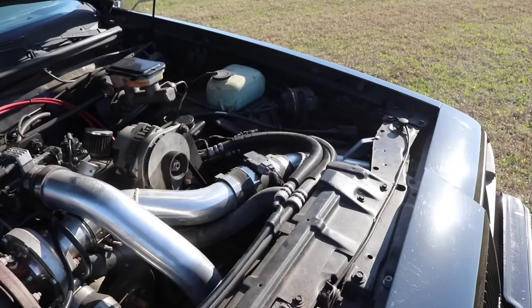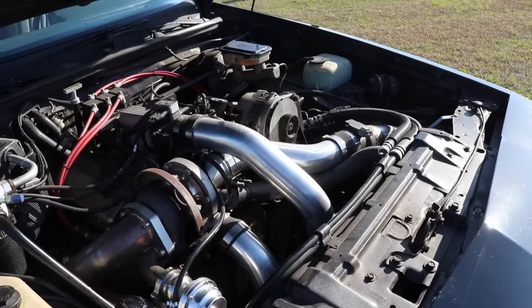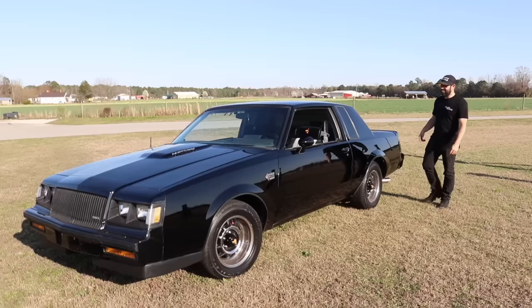Well, we've put it on the lift in a little bit. Unless the ball joint's trying to fall out of it. I mean, goddamn. What did I even say? I forgot.